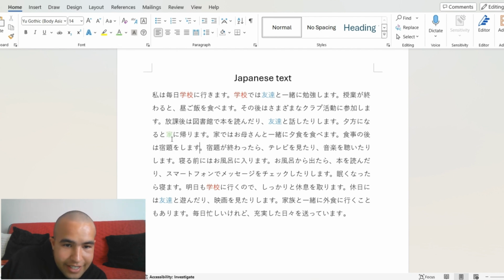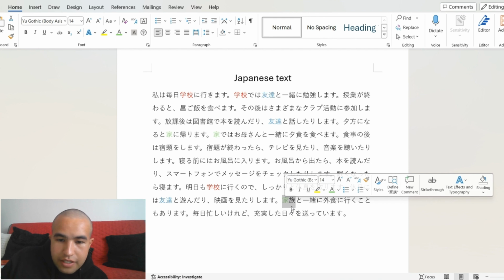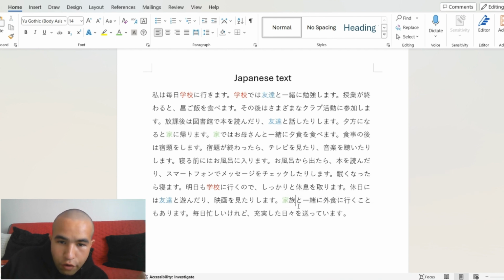So this means actually ie, okay? Ie ni kaimasu, ie. And then again, you see this kanji again, twice. Just keep going. Here again, you see the same kanji, 3 times. Okay, actually, this together means kazoku, like family. But right now we only focus on the one kanji. So as you can see, we saw the same kanji 3 times.